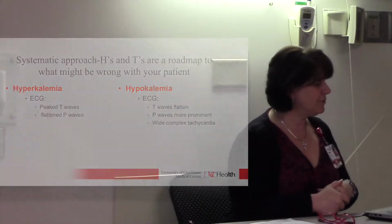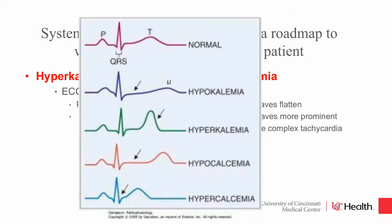So here's just some pictures of a P wave, QRS, and T wave. Here's your ECG complex. This is normal, what we expect to see. With hypokalemia, see how my T wave is kind of flattened here? And then with hyperkalemia, my T wave is more peaked. And then with hypocalcemia, it was kind of flattened here. And then with hypercalcemia, I get this little divot here.